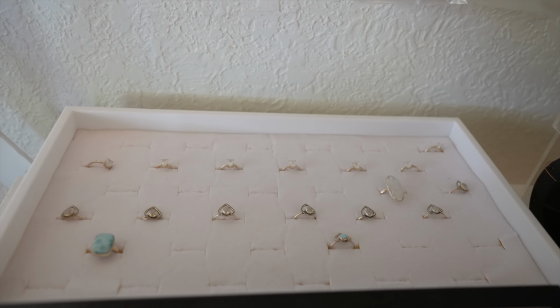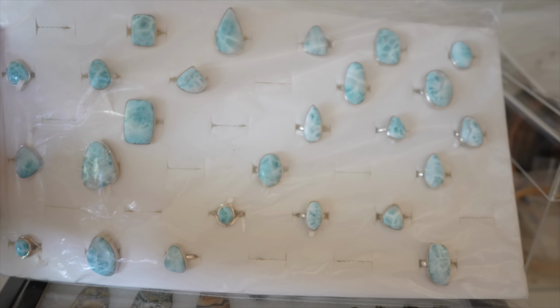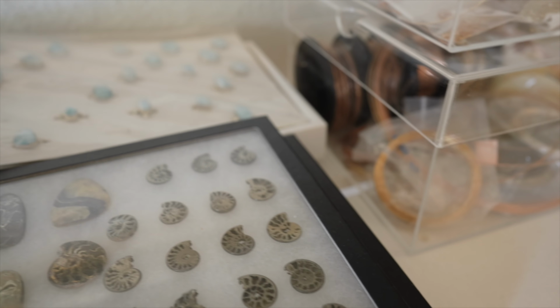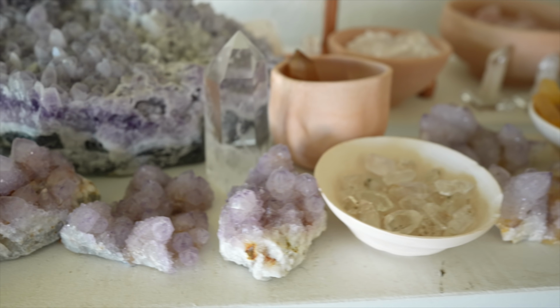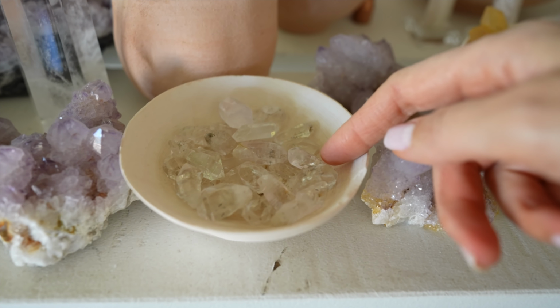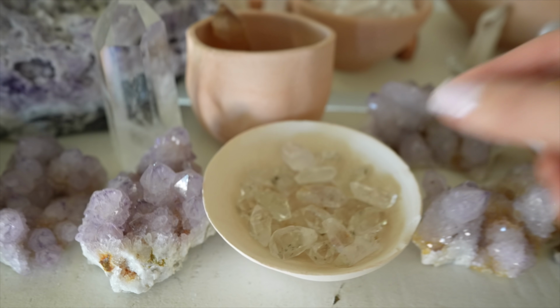I've got some cute little moonstone rings back there that I gotta get on the website, and then I've got Larimar rings, beautiful, and all different sizes. Spirit quartz from South Africa. You can't ever go wrong with that. Those clusters are beautiful. We've got some anhydrous quartz, and if I knew where Michael's blacklight was, I would shine that on there. Wait, maybe I can find it.